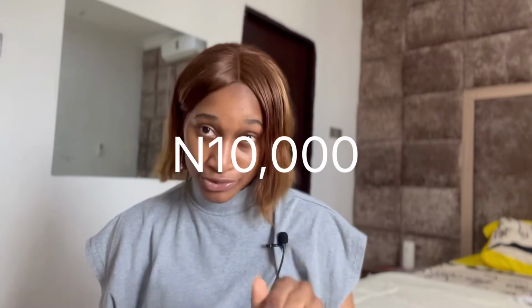So the gas cylinder now, I think it's 12 kg? I mean, that big bottle of gas. It's 10,000 naira. Yes, in 2022 right now, it's 10,000 naira. Last year, I was buying gas at 5,000, 4,500, then it became 6,000. Now it's 10,000 naira. We use one bottle of gas in a month, so that's 10,000 naira.